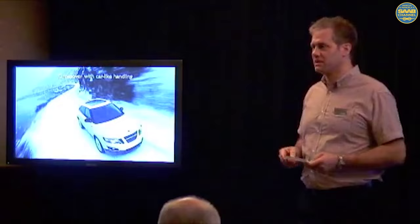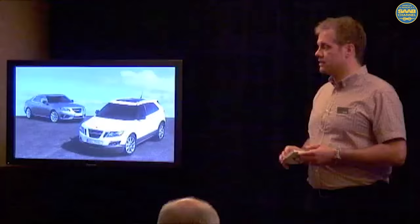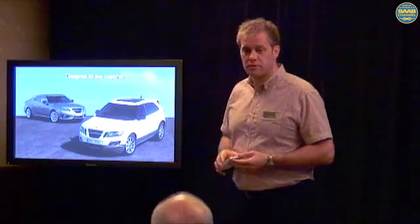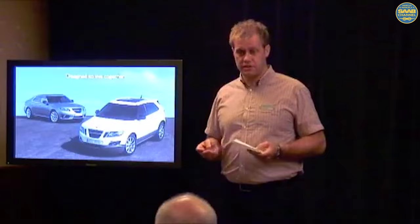The 94X is a car that delivers on driving and design appeal in equal measures. It is developed to live together with the other car that we launched last year, its sibling, the Saab 95. It shares design cues, the same driving characteristics, as well as many technologies.